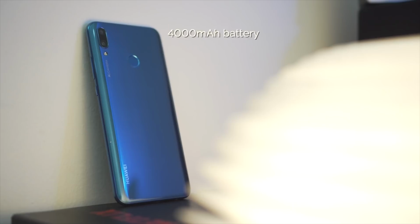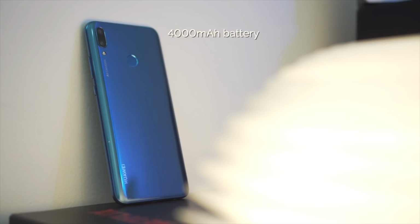Juicing up this device is a 4,000 mAh battery, which clocked in at 11 hours and 32 minutes in our benchmark tests. It should give you a lot of lasting power with moderate use or those prolonged gaming sessions.